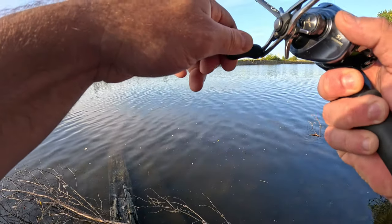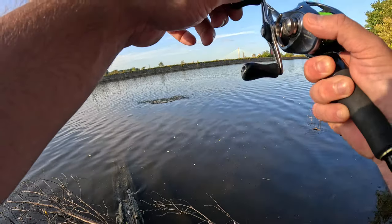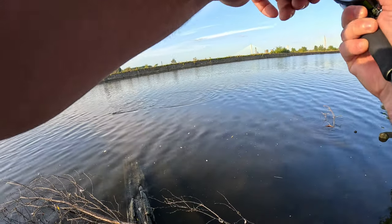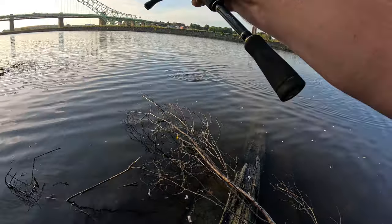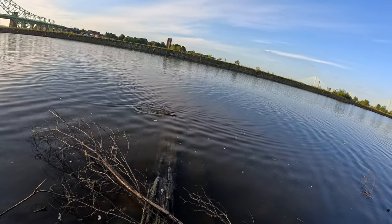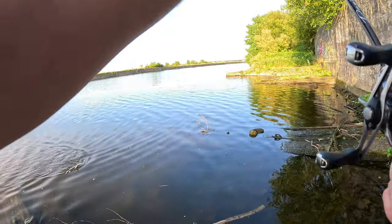That's a fish. Whoa, what are you? That's a bream, I think. That's a bream, I'm assuming. And it's big. Oh, it's foul hooked, that's why. That's huge, though. That is huge. That's a big bream.